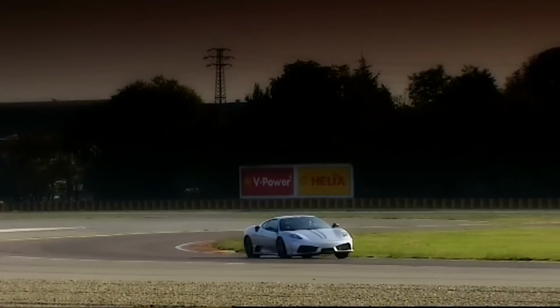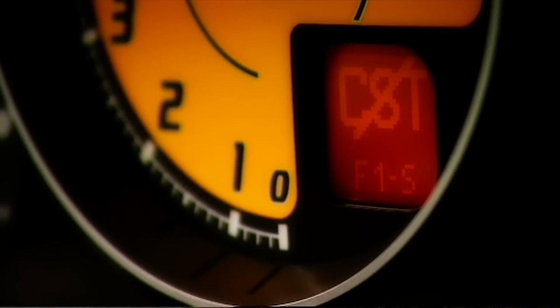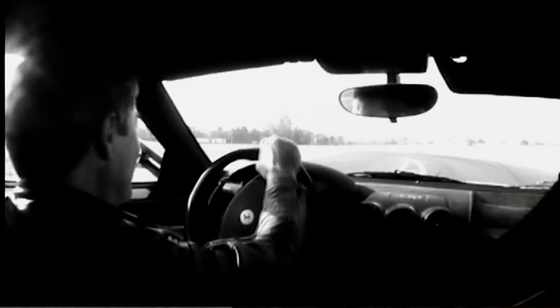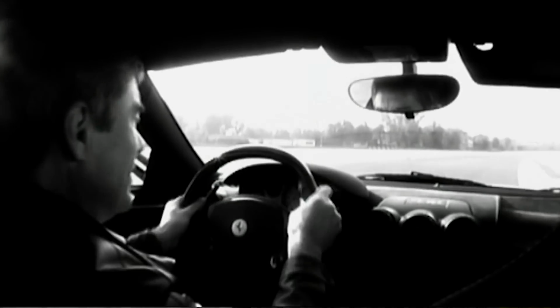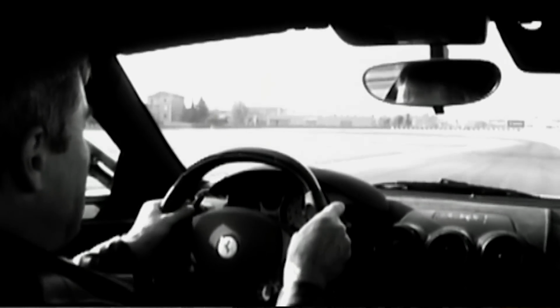Now I felt confident in turning all the safety aids off to try for the ultimate lap time. Just me and a throttle pedal, aiming for 1:29. We're now unprotected. We're now going to fully feel the 430 Scuderia come alive.